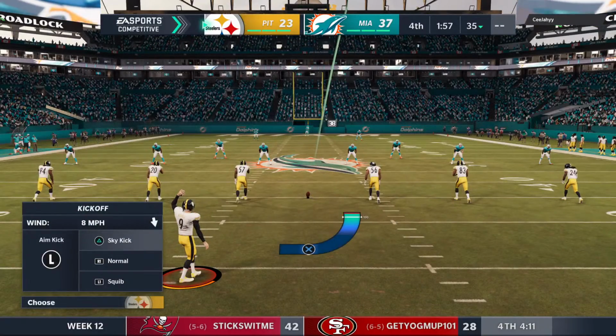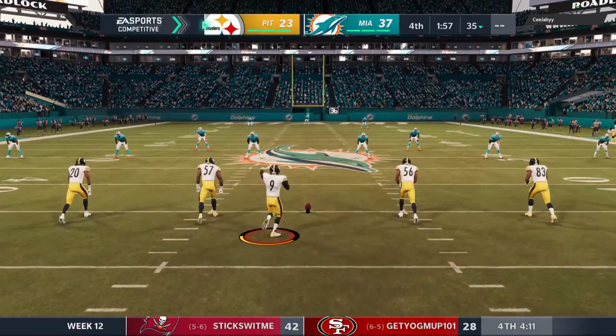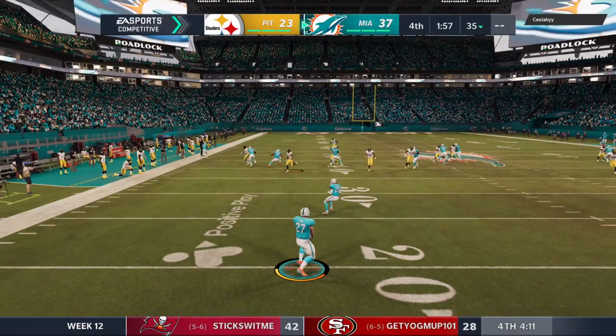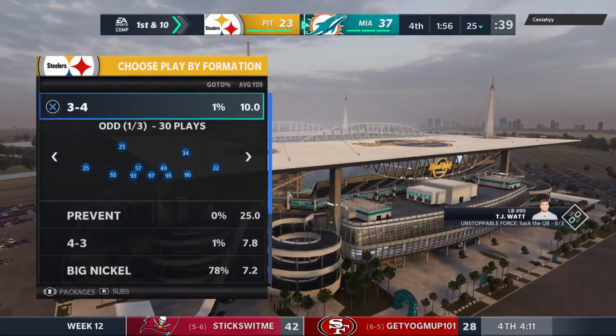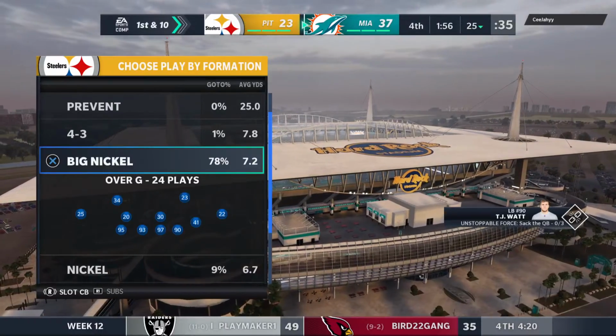Chris Boswell to kick off for Pittsburgh. Boswell now to kick it away after the touchdown. And not much on this one. Takes it from the 21. Dolphins take over first and 10 at their own 25-yard line.